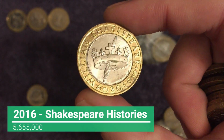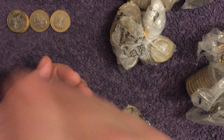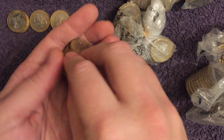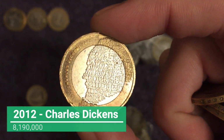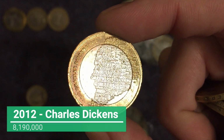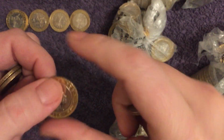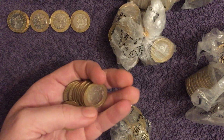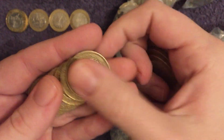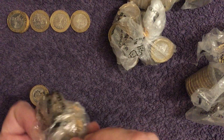Fun times. Right, there's the Hollow Crown again. Shakespeare Histories. Second one of those. There's Charles Dickens. It is another pretty common one though. I think it's a cool design of his face made up of words and names from the novels. Another 2015 Technologies. That one's correct. They have certainly been popping up, so do check yours if you find them. Nice shiny 2015 Technologies. There's a whole batch of them with various degrees of rotation.